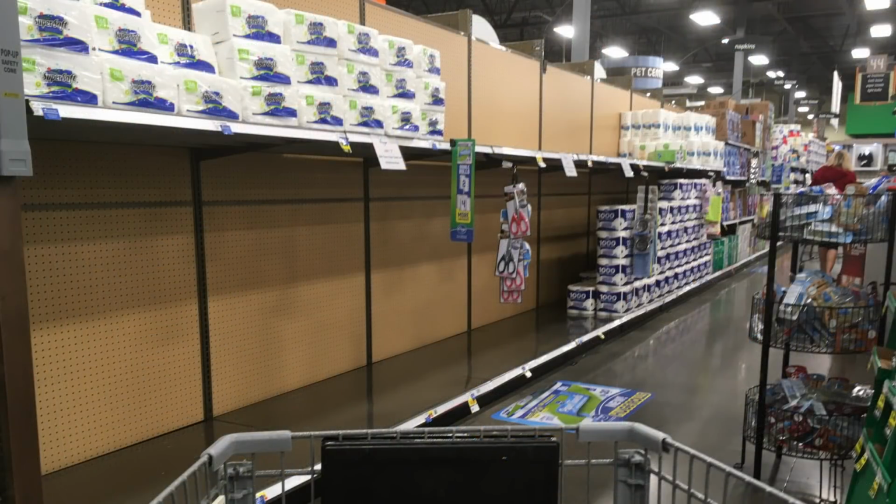And of course, here's the toilet paper and paper towel aisle. It does not look fully stocked like it has in the past. It looks like they have napkins up there up top instead of paper towels, and then you can see down there they have the Kroger brand that matches the Scott toilet paper tissue.